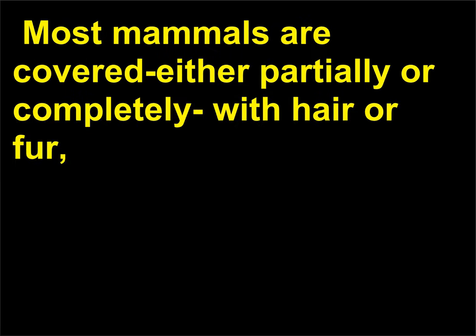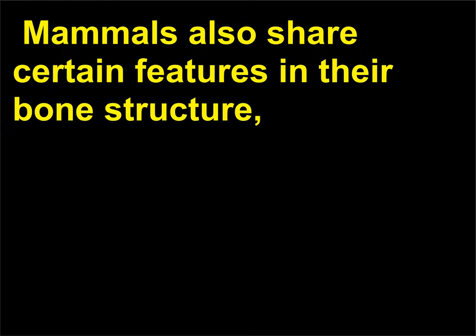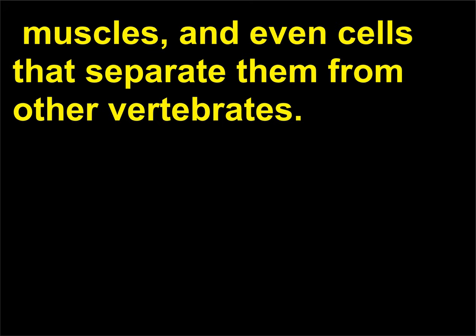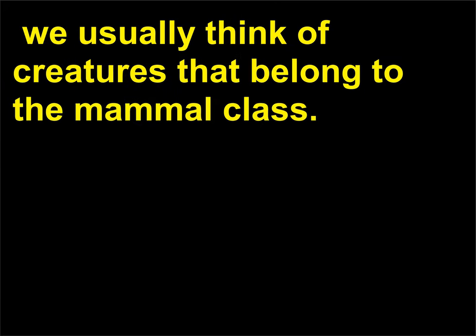Most mammals are covered either partially or completely with hair or fur, as opposed to the scales of reptiles and fish and the feathers of birds. Mammals also share certain features in their bone structure, muscles, and even cells that separate them from other vertebrates. When we think of wild animals, farm animals, or pets, we usually think of creatures that belong to the mammal class.